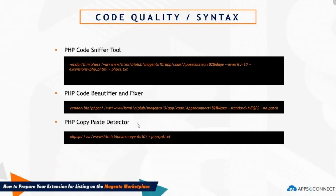Now, the next command is the PHP copy paste detector. It basically checks whether the code that you have written has been copied from any extensions or from any Magento base code. So you have to write your class names accordingly. In order to check whether there is any copied code or not, you can run this command, phpcpd, followed by the path where Magento is installed, and you can generate the results into a text file.